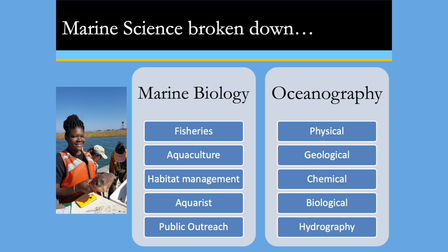That's particularly useful if you're planning to stay in academia, say you know you want to do graduate school, or if you want to teach. We do have a concentration with education as well, that's the BA. So first, that concentration decision after you've decided BS versus BA is the next part. So here you see two different options with marine biology. These tend to be people interested in fisheries, aquaculture, habitat management, being an aquarist in an aquarium, public outreach.